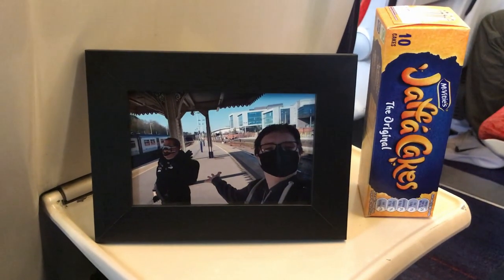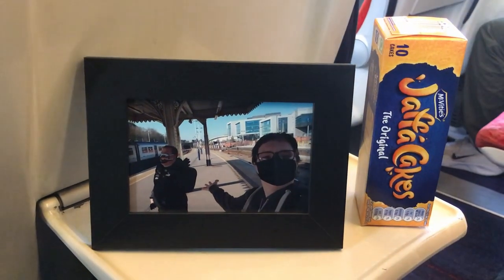But I just want to say thank you to James for today. It's been great fun. Thank you for the present, the Jaffa cakes and the lovely little photo frame.